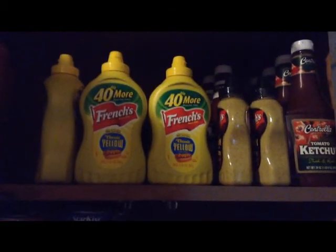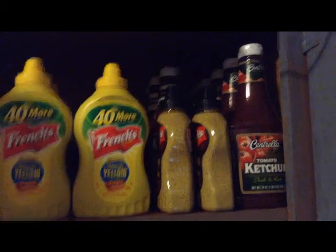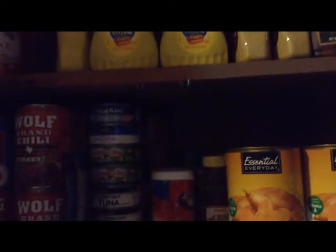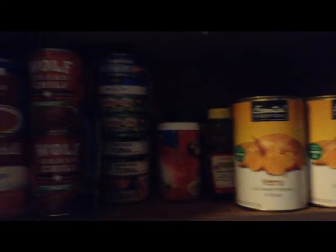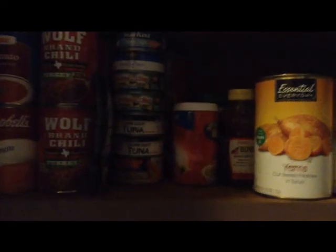And then up there is all of my mustards and ketchups, which I like to keep in the same spot because they kind of go together. But the ketchups and mustards I kept up here. I wasn't going to put them up here necessarily, but couldn't find anywhere else to put them. But that's kind of it for this. So I'll show you guys my pop real quick, and then I'll go outside and show you guys my garden.